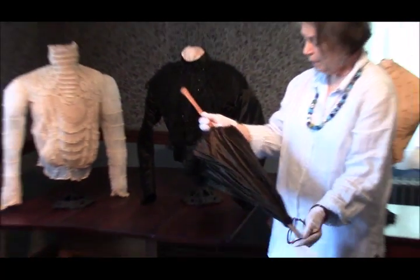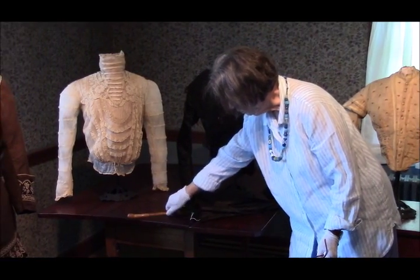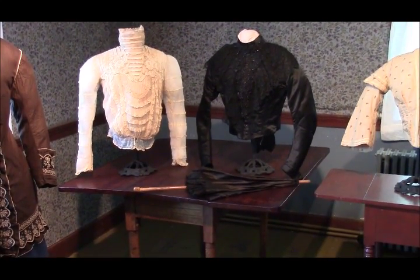It might have been worn with this parasol, which would have kept the sun off the lady's face, which was important. White complexions were very, very important.